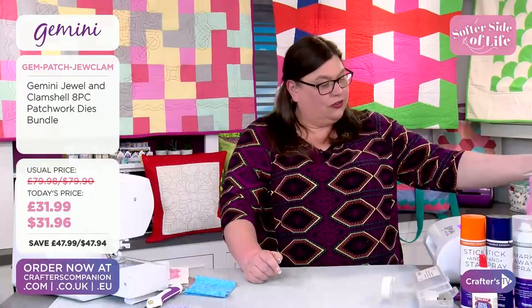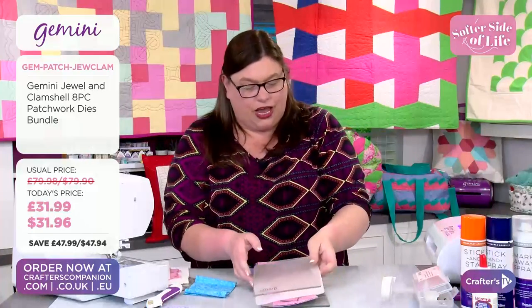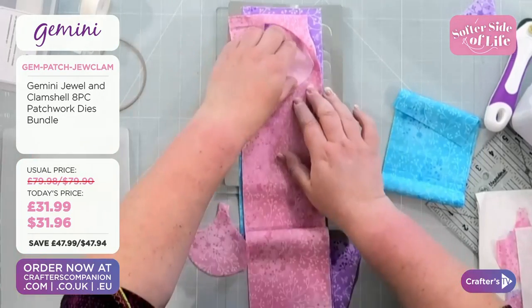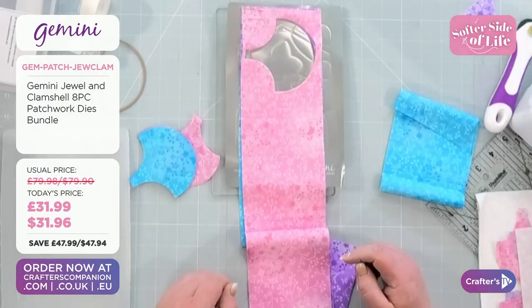There, look. Oh, and it just comes straight through. How fabulous. And I was amazed at that, because I was thinking, oh, you'll have to cut your small piece. Yeah, that's what I was thinking. And then you're going to waste fabric. I mean, look, it's just fantastic how well that cuts.